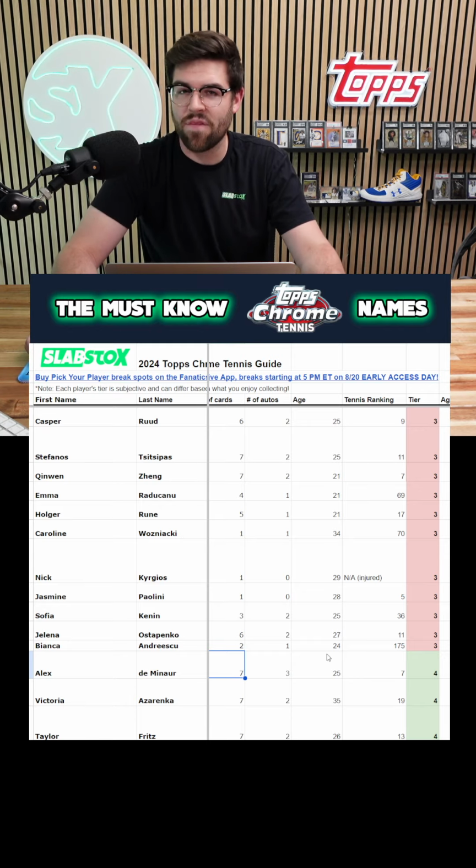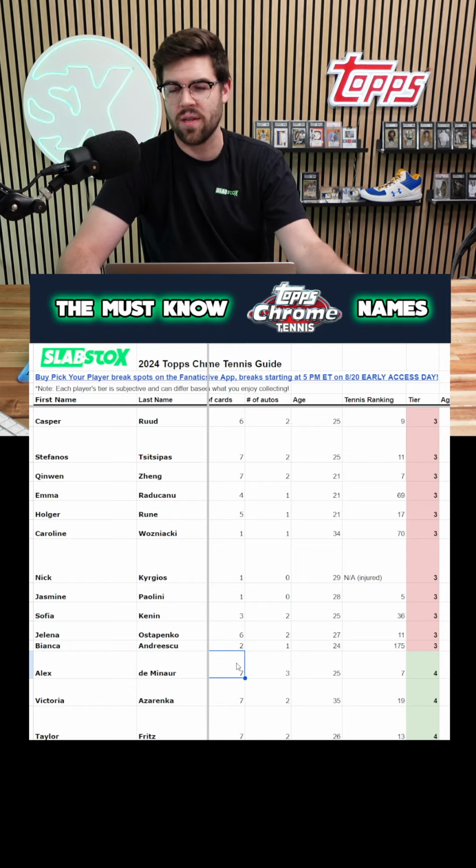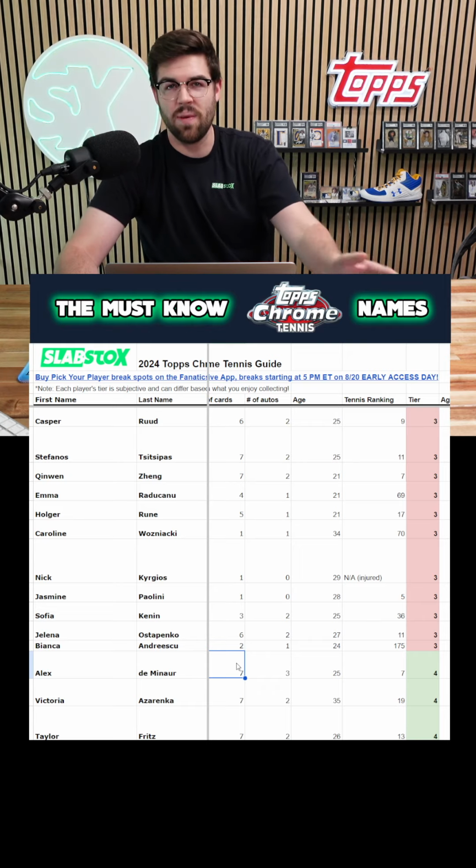He did sign in the first Topps Chrome set, so I think it will impact his card values because of that. He would be much more expensive if this was his first appearance. I wish he got that match with Djokovic to see what he could have done at Wimbledon. He is supposed to return for the U.S. Open. He's been injured since Wimbledon because he had to pull out of that match.